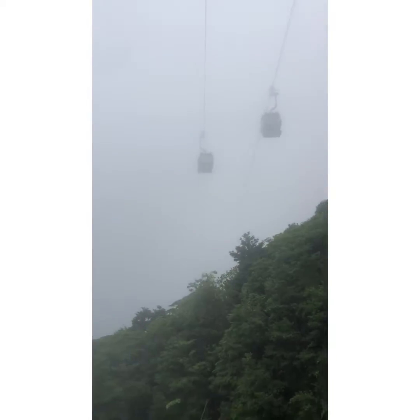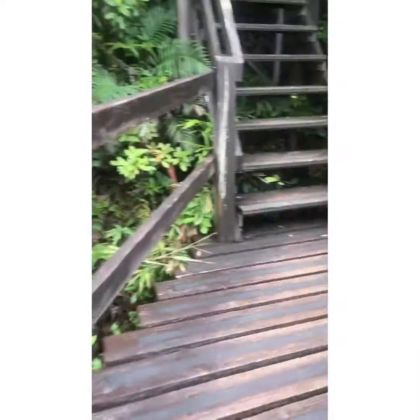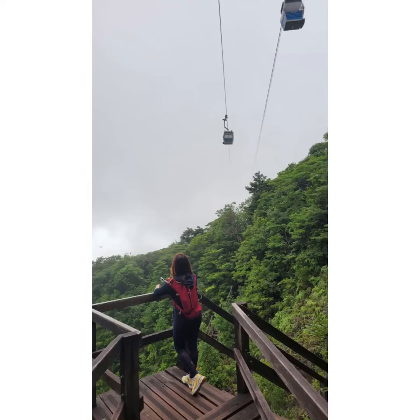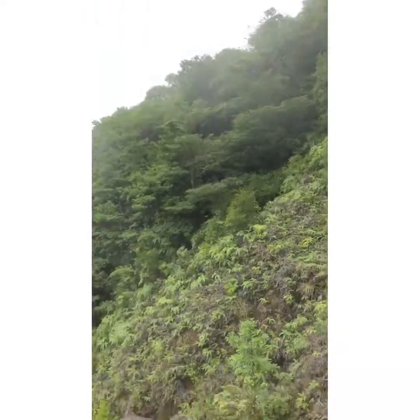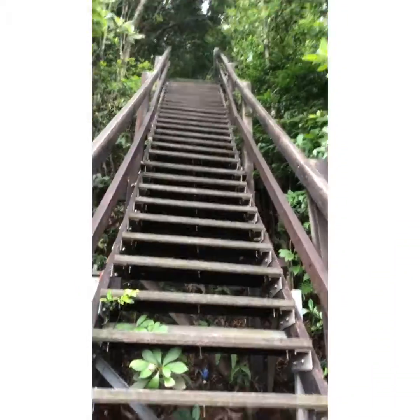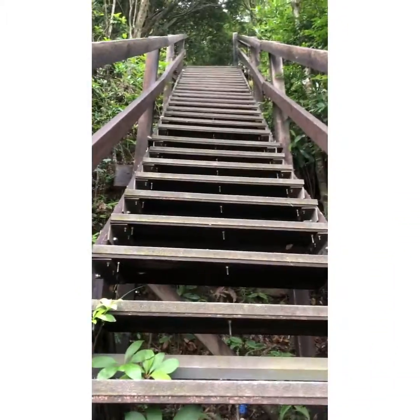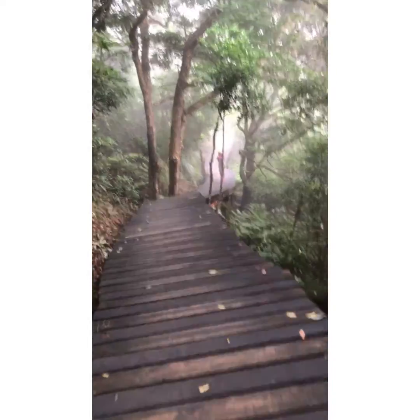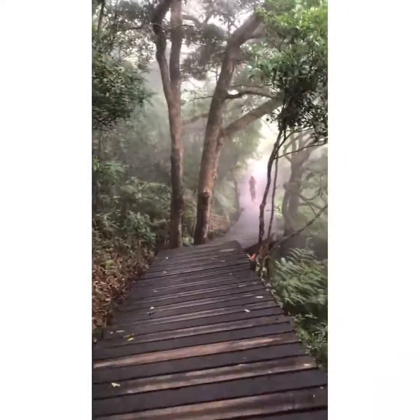There you go, guys. So we're still under the cable car. As you can see, guys, it's very nice. The view is very nice. So another steps up, stairs up. It's too steep. Too steep again.